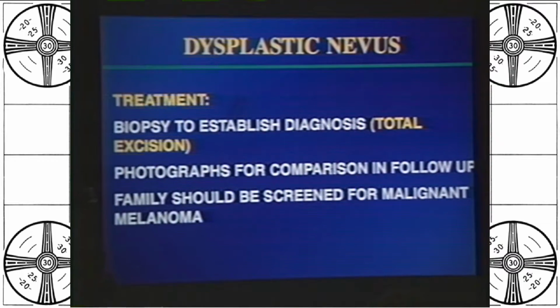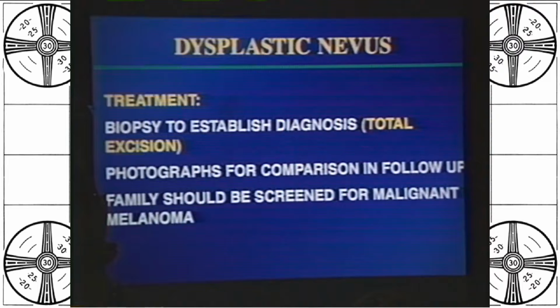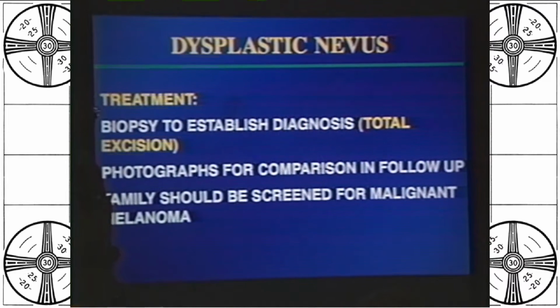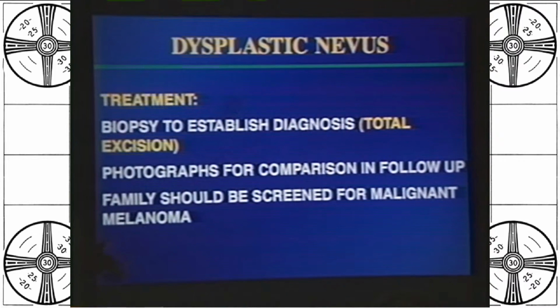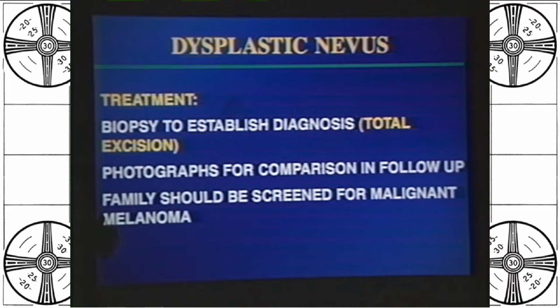Okay, if you see one of these lesions, what are you going to do? First of all, it's not practical in these individuals to remove every nevus. Some of these people have 50, 100, 150 lesions, and it's really not practical. You look at the most dysplastic, the most abnormal looking lesion, maybe 1 or 2 of them, excise that, find out the degree of dysplasia, and then get a family history, and then follow these people over a lifetime.